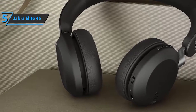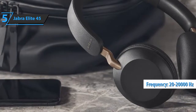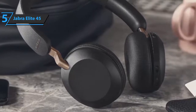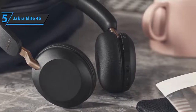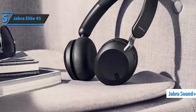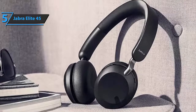The Jabra Elite 45 sports a set of 40mm dynamic drivers and a 20 to 20,000 Hz frequency response range. To connect, the headset uses Bluetooth, with support for the SBC codec only. It's possible to connect to multiple points for up to 2 devices at the same time. The package includes a USB Type-C charging cable and a carrying case. You can use the Jabra Sound Plus app available for Android and iOS to see the exact battery level, change the equalizer settings, or play one of the many sound landscapes, soothing ambient sounds for everyone to mask the noise.